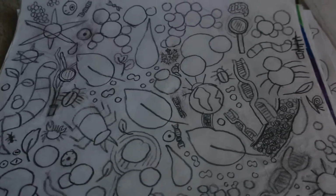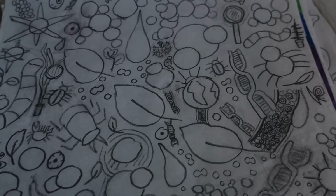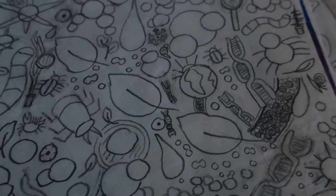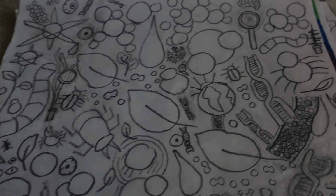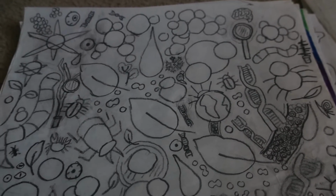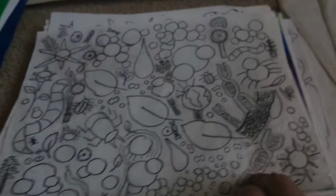So it's a biology theme. There's all these different types of biology at all these levels. There's Earth, and there's smaller organisms. There's leaves, and small animals, and there's smaller organisms like cells, and then bacteria and DNA, and some molecules and stuff. It's kind of like an Earth Day shirt. You can get it on the website.